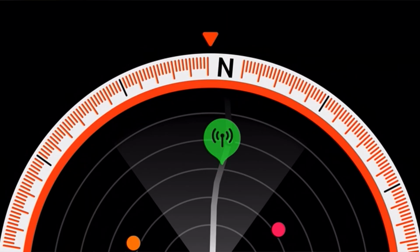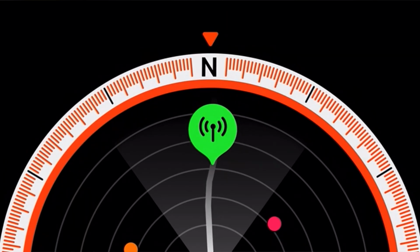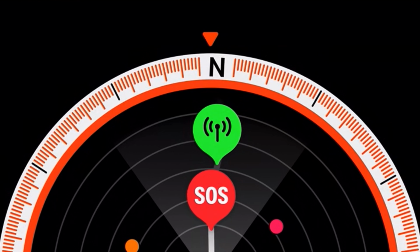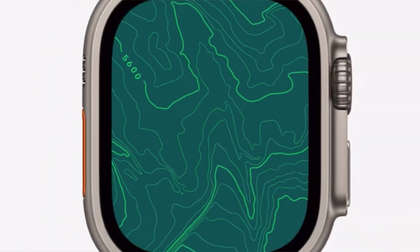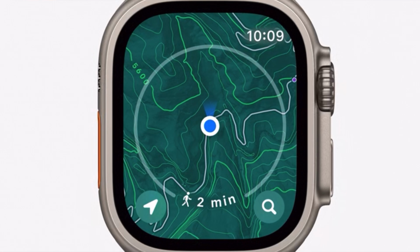Next is hiking. There are new updates to Compass and Maps. Compass will automatically generate 2 new waypoints. A cellular connection waypoint will indicate the last place you had reception, and the second waypoint is SOS. This waypoint will indicate where you are on your route so you can make an emergency call using any available carrier's network. New updates to Maps include a new topographic map, which is only available in the US. Apple will be releasing that feature to other regions at a later time.